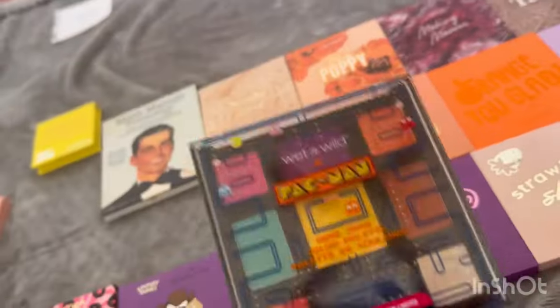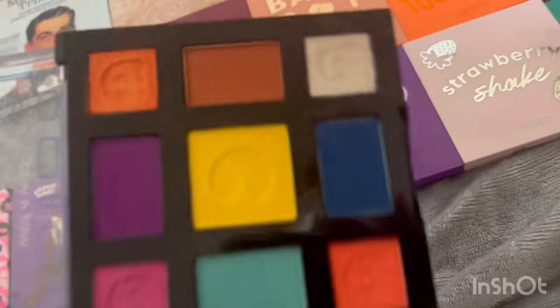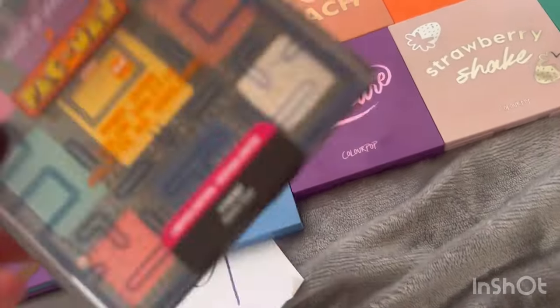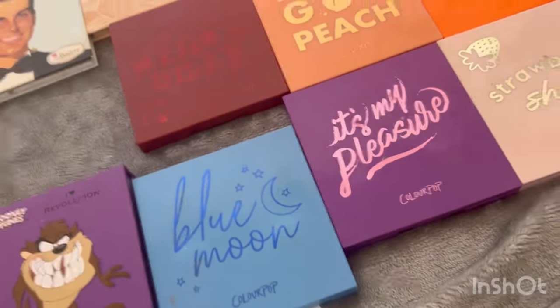How about this one? This is the Wet n Wild Pac-Man collab. I kept this last time because it was the only Wet n Wild palette I have, but I am going to get rid of it because these mattes actually are terrible. But I did like the packaging. I thought it was cute. Okay.